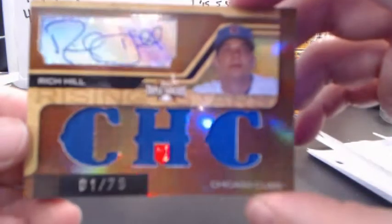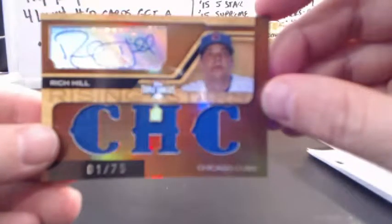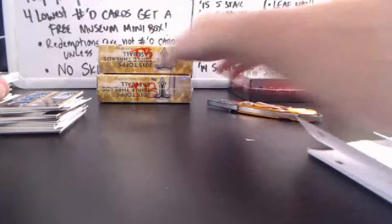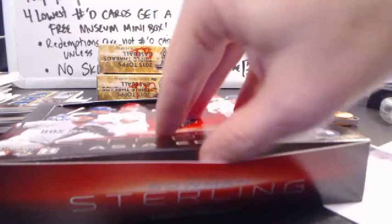We're watching the game. One of 75, Rich Hill. All right. Let's do Sterling Asia. We'll finish with 15 triple threads. Haven't opened Sterling Asia in quite a while.